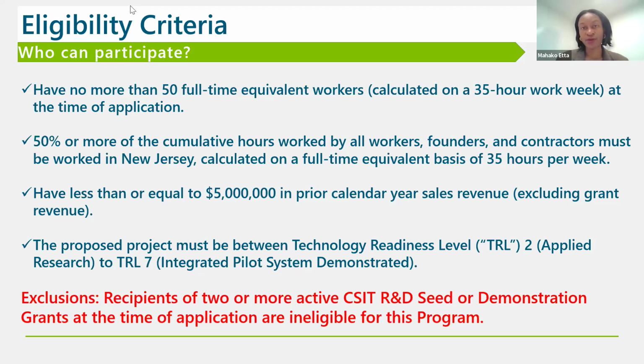Now, if one of your grants is wrapping up and you've submitted the final reports and we've done the reimbursements, then you are okay. But if you have active seed or demonstration grants, two or more, you unfortunately are ineligible to apply for this third seed grant.